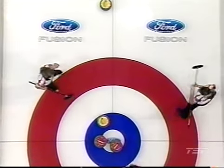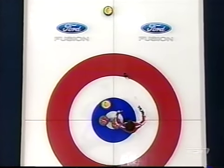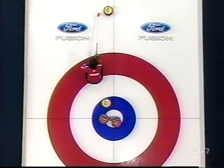Okay, gut so. That's a good shot. No question about it. I'm peeling this one here. Anyway, there she goes.